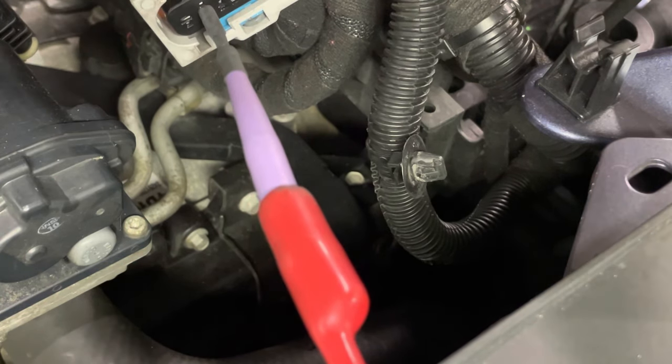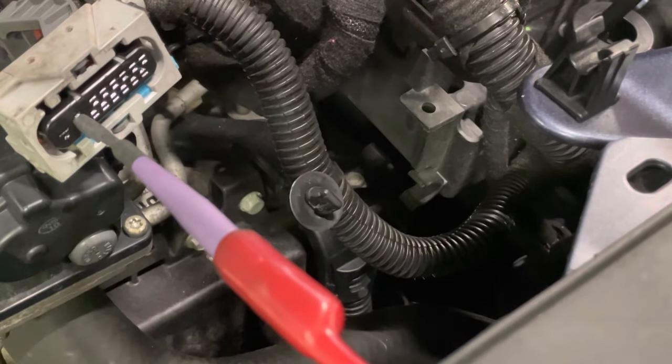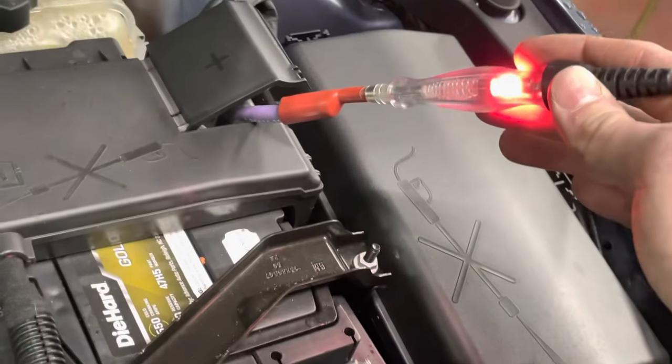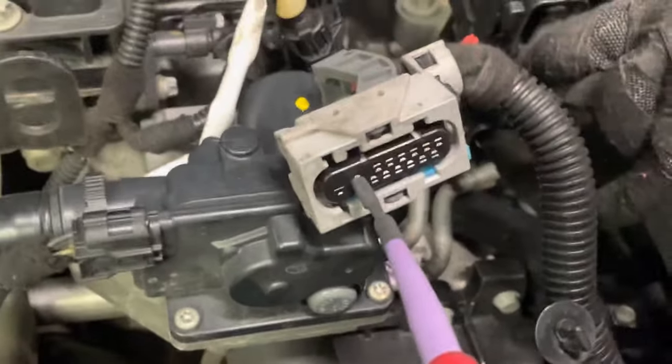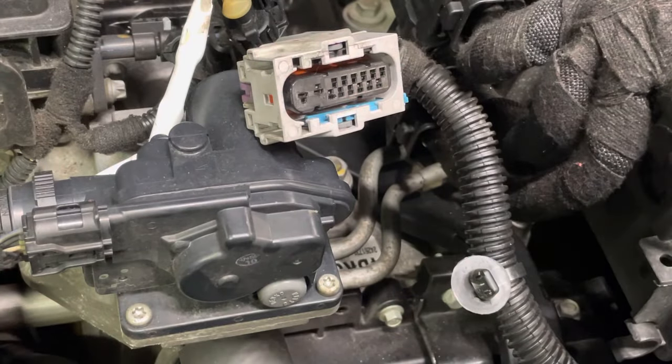And I just tested from ground to B plus. It's good, so looking like my hot at all times B plus feed is open, or I've got an open view. Also, since I'm in here, I'm gonna test those two ignition feeds.